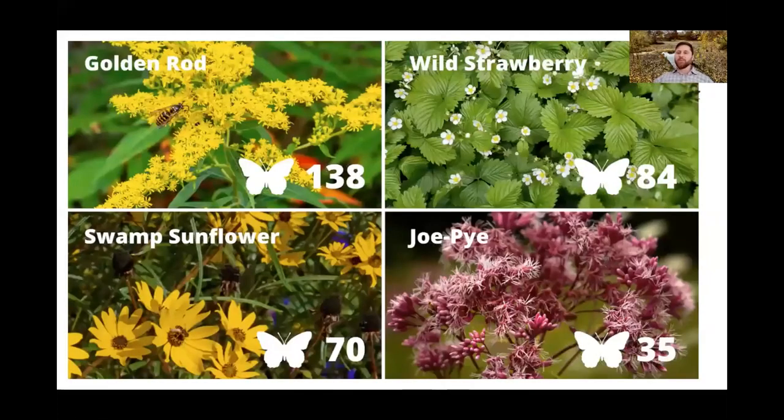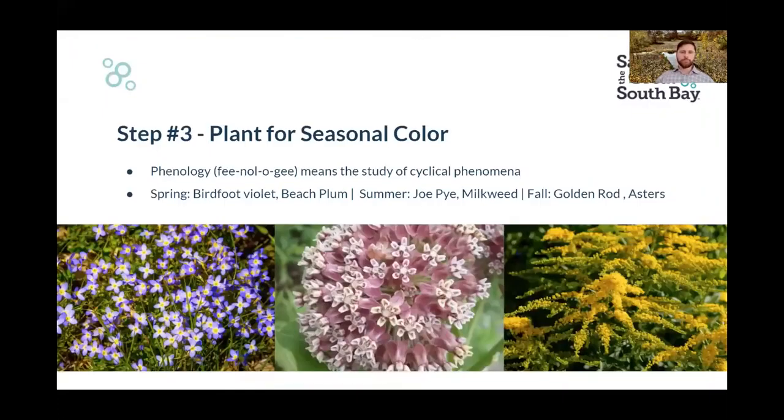And then, of course, we need to plant some of the forage species, and they also are highly productive, although not as productive. So for our zip code, the best species from a pollinator standpoint are goldenrods, strawberries, swamp sunflowers, and Joe Pye weeds. So there are a lot of beautiful native plants that will support these pollinators, and plant trees and herbs is really the message here.